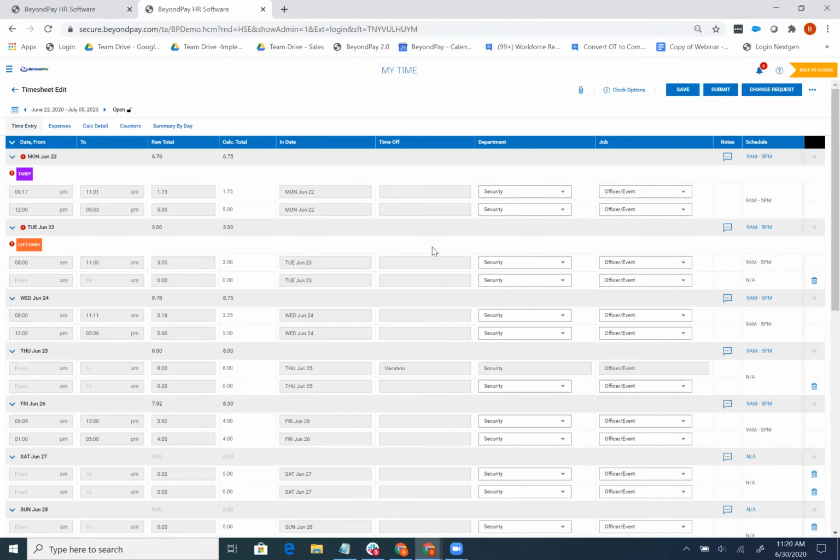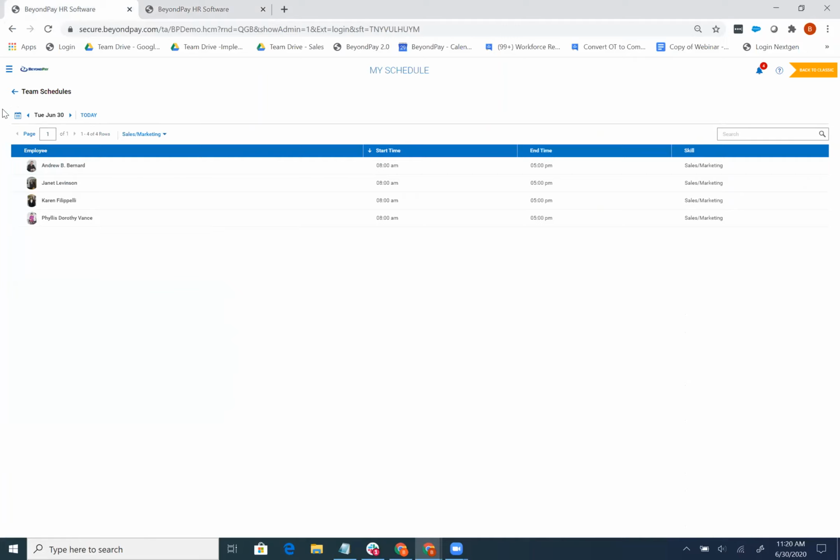Now, another nice update to the advanced scheduler is that employees are now able to see their peers' schedules. Logged in as an employee, I'm just going to go over to this tab over here. This employee can see the other employees working today. As long as the schedule is posted, employees will have access to see who they're working with, or who in general is on schedule for their department.